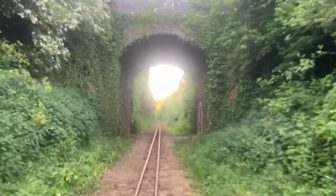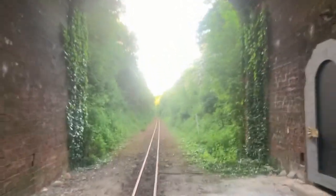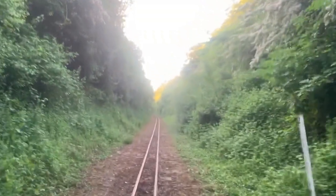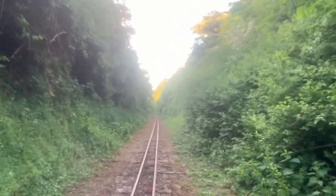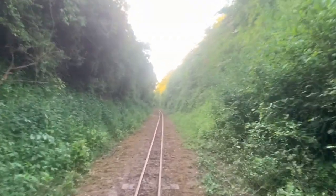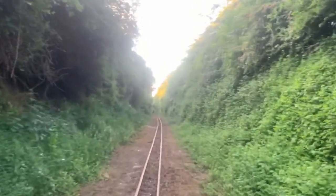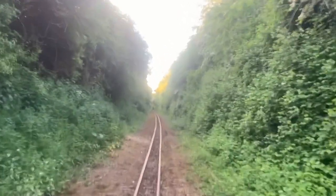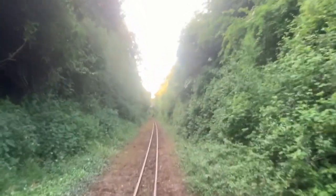On approach to the first of two road overbridges, we now start to feel the gradient pulling us down the cutting. Checking the speed with the train brakes as we go, it's time to inspect the condition of the fire. We've now done the highest climb of our homebound journey, but there's still a good mile of gentle climb ahead. Any thin patches are filled in with a few lumps of coal, but there's no need to go mad.